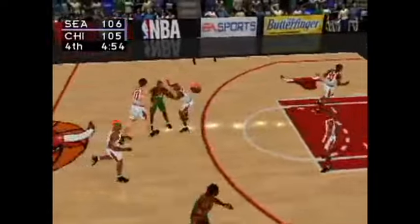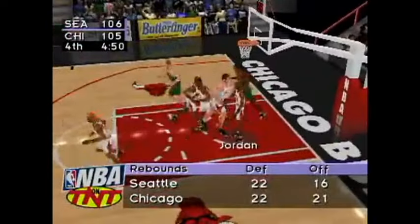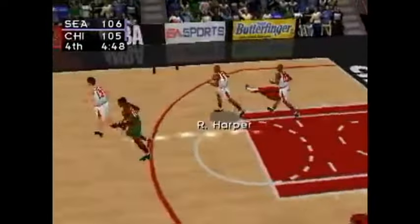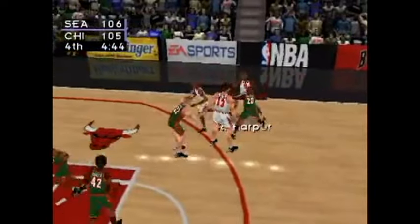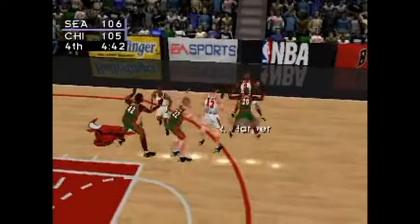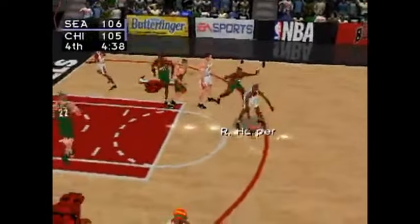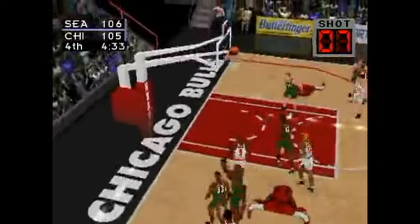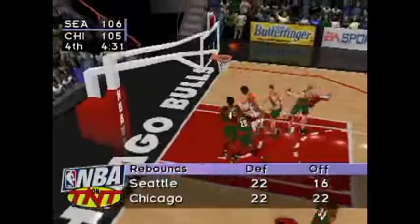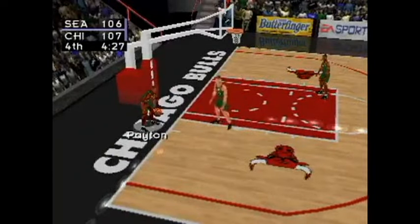To center court. Baker handles the pass. He goes up with a jumper. Comes up empty. Harper receives the pass. From the top of the key to Pippen. He squares up with a jumper. Rolls to the fresh 24. Longley with the layup.